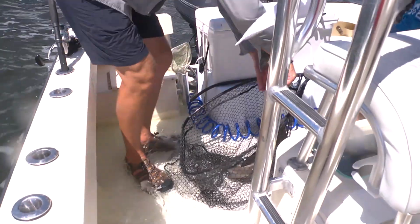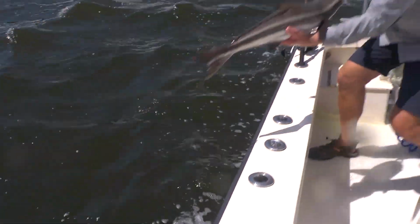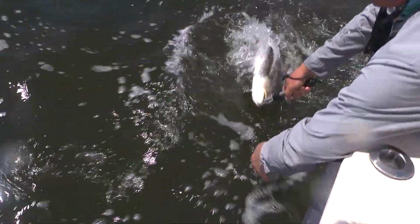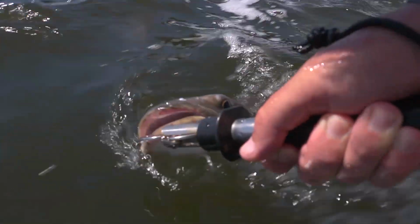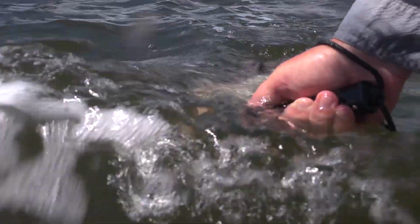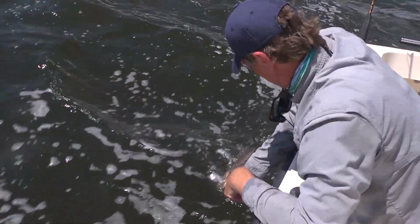Wow. Now cobia are just fabulous fish. All right, I'm going to go ahead and put this one back in the water because we want to keep it in the water as much as we can. Now cobia have some spines on them that are very impressive, and they're really strong fish. And again, I want to make sure I don't do anything to hurt him at all. This one's ready to come off.